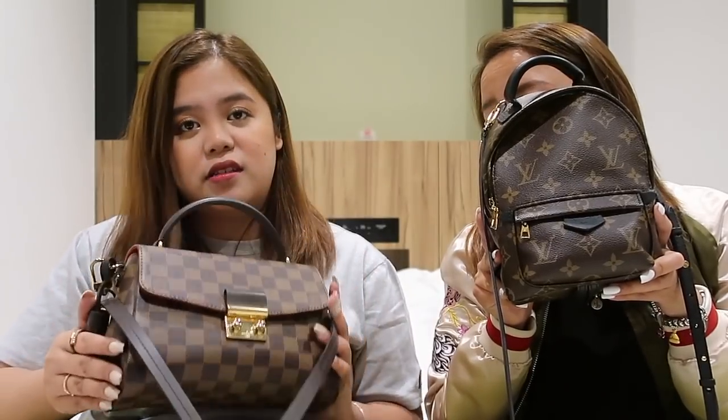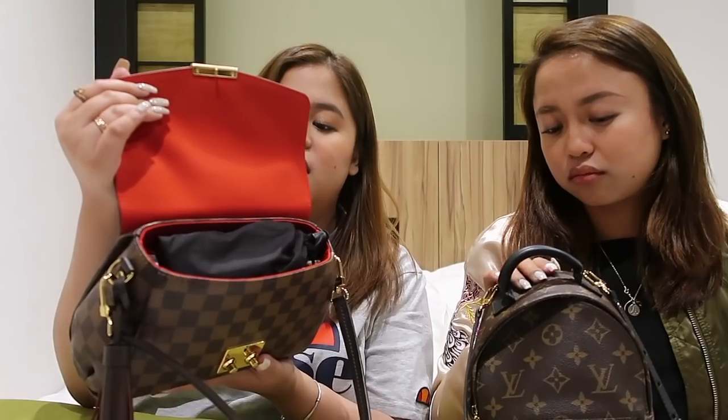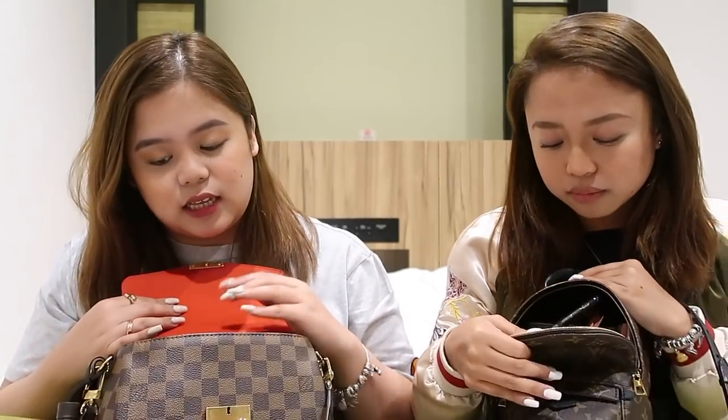I'll open mine first. So, ipupush mo lang to dito to unlock it. Yan. And ito yung main compartment niya. And I can show you right now, pero basta may isang ano siya, slot siya, card slot siya sa likod. Ako, I have two compartments. Ito yung maliit. Maliit lang talaga siya. Pagkatapos, ito yung big compartment. We are in Japan right now. And since we're traveling, hindi talaga namin to inayos or whatever. And yun. So, alternate na lang tayo.